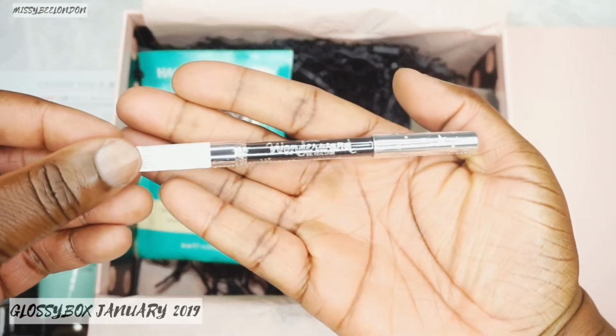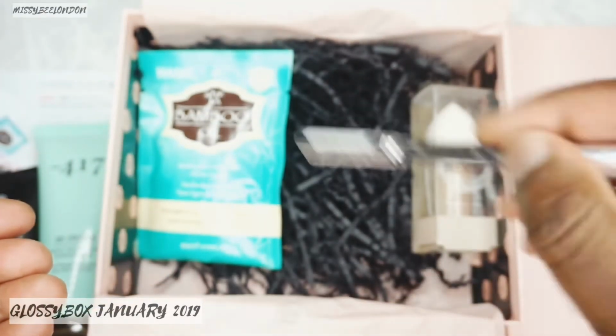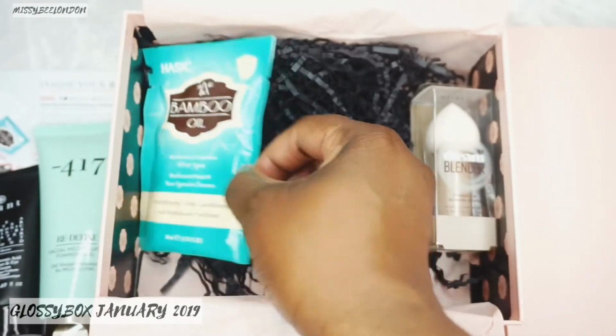Third item is the Wonder Wand Liner. It's an eyeliner. I don't use eyeliners, hence why I didn't open it, because I can give it away or I can sell it. Not too fussed about eyeliners here.